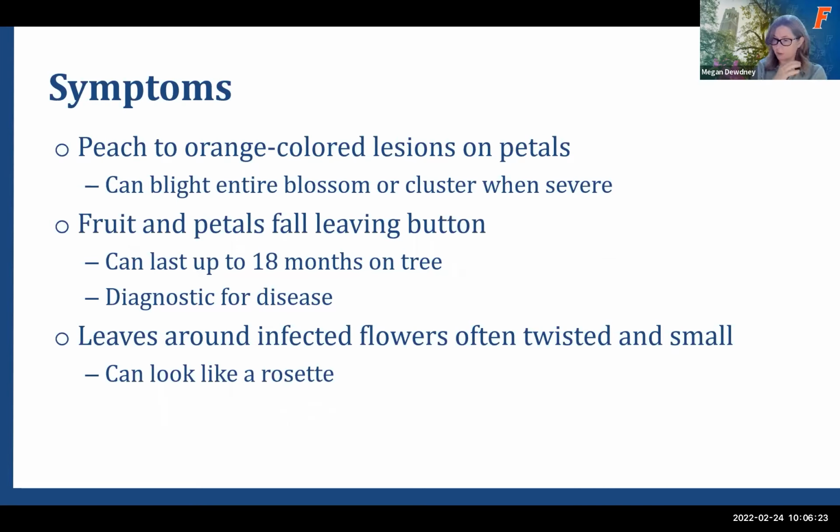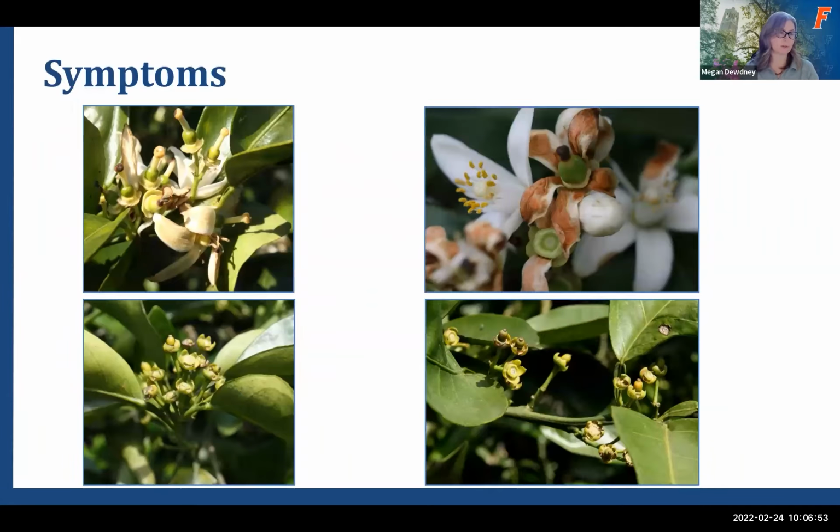One, they start to look quite a bit enlarged compared to what you would expect otherwise from just a fallen flower, but also you can pull on it and it doesn't detach and it stays there for up to 18 months. And those are very diagnostic for the disease. There's a few other things that cause that type of persistent fruit calyx. And then the leaves around the infected flowers often will twist and remain small, and they can look a little bit like a rosette. So here's the symptoms.